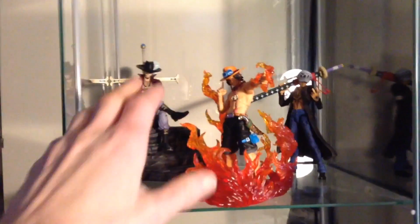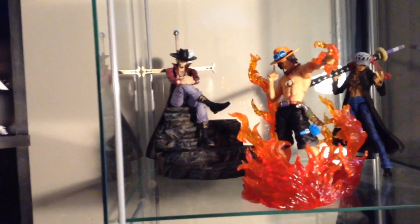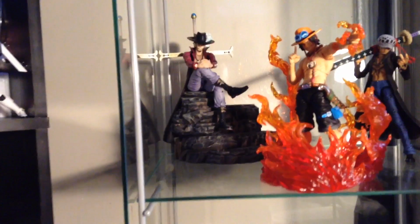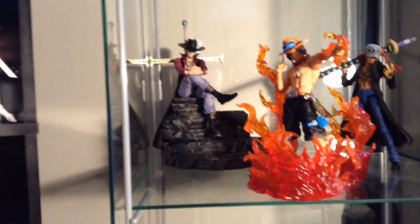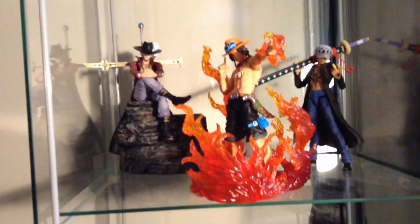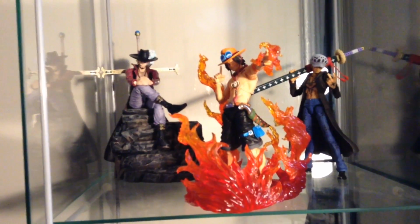But starting off right here in the back, we do have the Variable Action Heroes Dracule Mihawk, which is a great figure. It's not the best in the line, but it's still a cool piece. And what he's on is something my buddy made from Lawless Studios, who makes dioramas, as you will see when I get to my DBZ DTOF shelf. And then in the front here, we do have the Variable Action Heroes Portgas D. Ace, which is one of the best figures in the line, hands down.